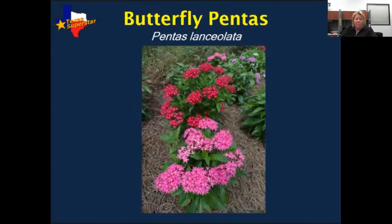The butterfly penta became a Texas Star many years ago. Since then, varieties like Graffiti and Lucky Star, which are more compact, have been added.